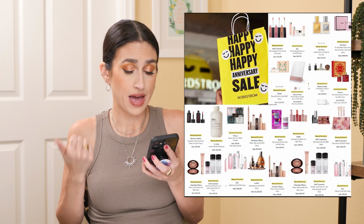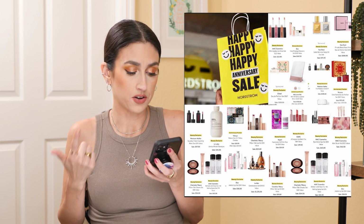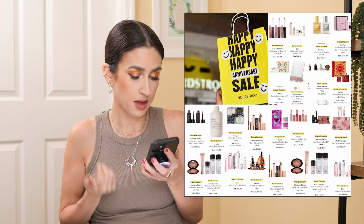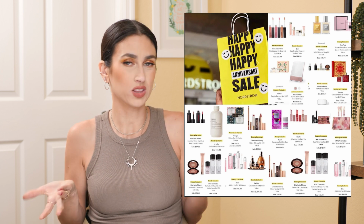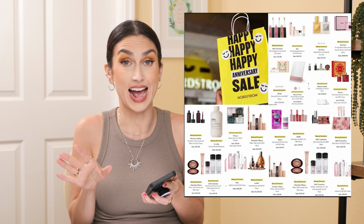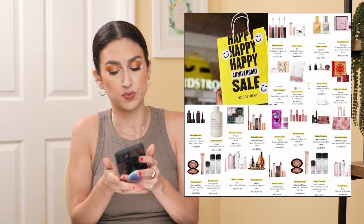They have a lot of MAC on sale. I really don't buy MAC products. They have a lot of NARS products. They have Charlotte Tilbury products, Westman Atelier, Dior, La Mer. Again, more luxury brands. I'm gonna link down below the photo that I'm looking at that has everything because maybe you're interested in checking it out because there are a lot of deals, but just nothing I'm really interested in, I'll be honest with you.